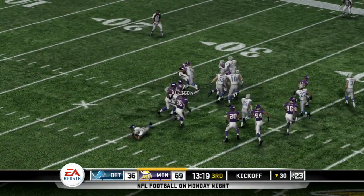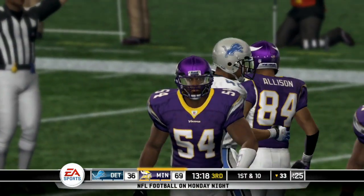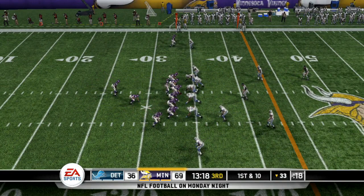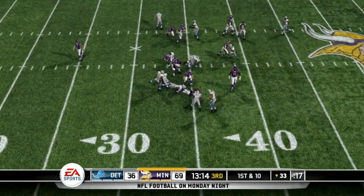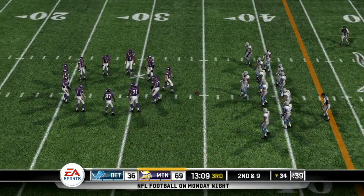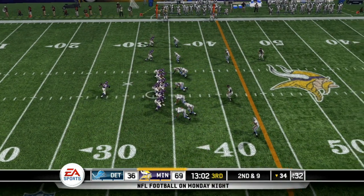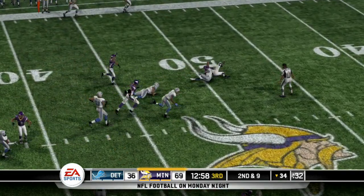At the 30. Drop at the 33. The Vikings will set up shop at the 33-yard line. Here's the halfback. Peterson was there to bring him down. As a quarterback, you really want to make that pre-snap read, and it's kind of hard to not see the middle linebacker. He came on the blitz that time, and sometimes you just need to get out of a play like that. Pass is complete.